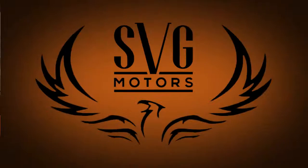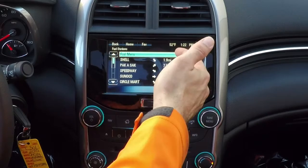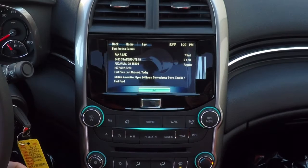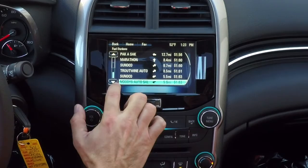Now this is your fuel prices. This one is going to pull up and give you the fuel prices by the actual price, so the cheapest first. Let's say I wanted to go over to Pack-A-Sack. I can actually call them directly from the car. It shows me it's 7.5 miles away, and that it's regular gas they're pricing off of. If you want to know how late they're open or something like that, I can scroll down through everything right there. I can do that on any of them.